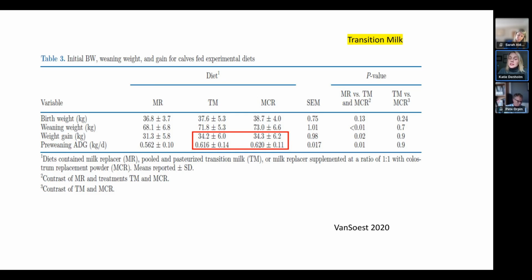So I just wanted to show you some of the latest literature that's circulating. This was a 2020 study looking at weight gains from calves fed a very short period of transition milk feeding, 2 to 3 milkings. You can see that compared to milk replacer alone, the transition milk and the colostrum replacer, equivalent to first milking, had the same effect on average daily gains. That's encouraging, because transition milk should by all rights be abundantly available on farms and could be put to really good use to try and improve average daily gains in calves.